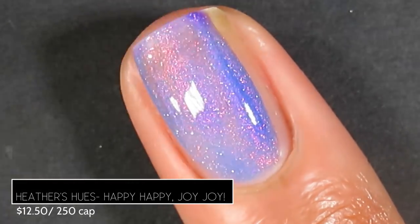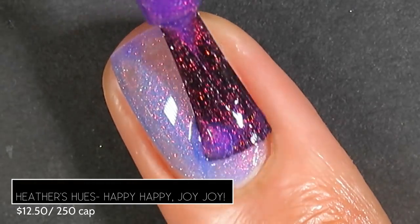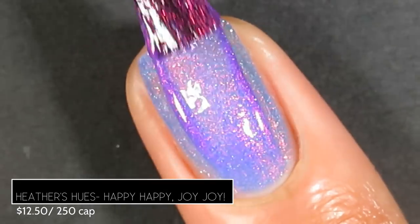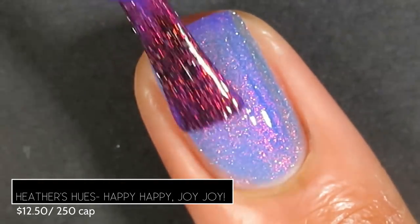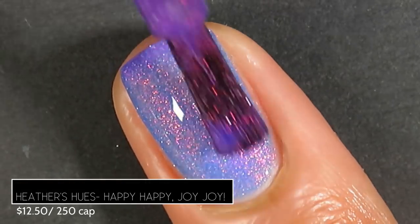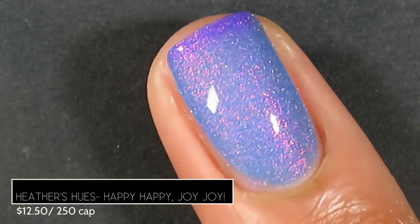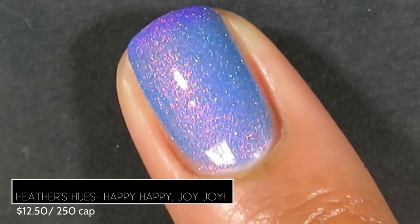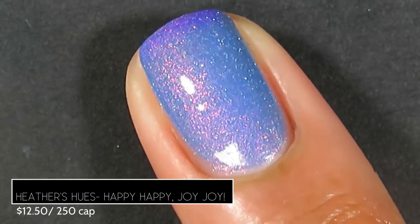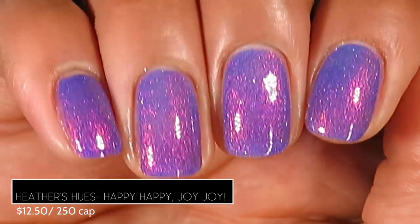So this one has a beautiful jelly formula. It goes on super smooth and easy with no patchiness, very even coverage, and great opacity for a shade that transitions to this light color. You can already see it transitioning on me. I was actually able to get it to full opacity in just two coats. If I was looking hard, I could see some nail lines, so you may want to go in for three if you've got longer nails, but I was happy with two. This one did dry down with just a little bit of texture because of those reflective glitters, but I found that it smoothed out pretty well with a regular glossy top coat. I would say a glitter smoother is optional for this one.